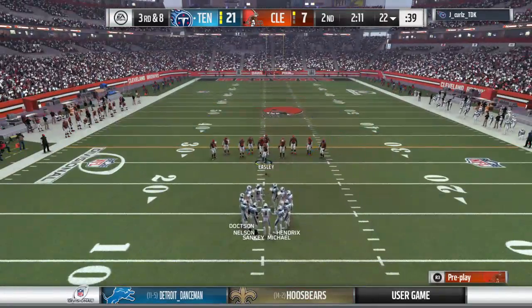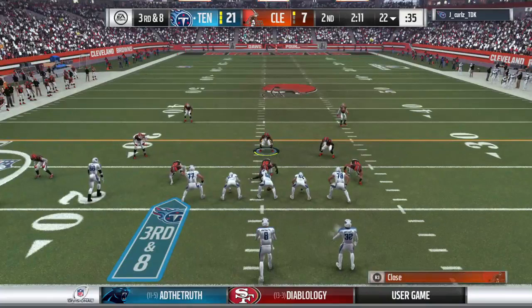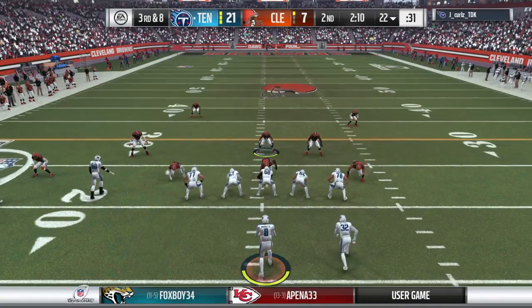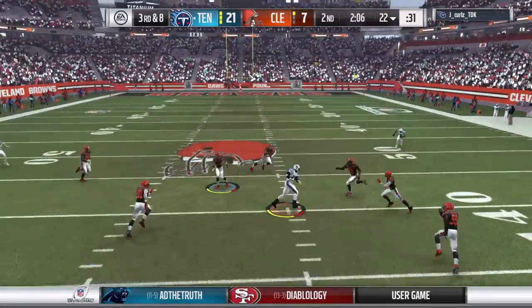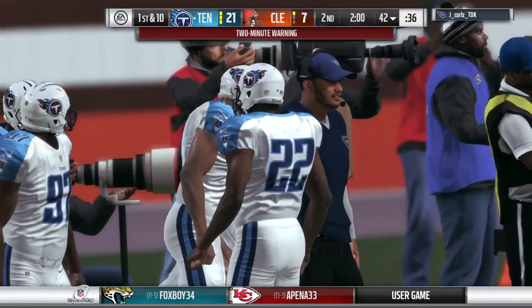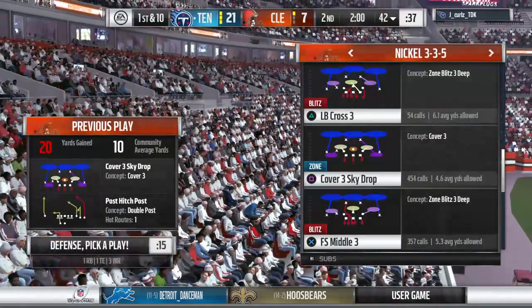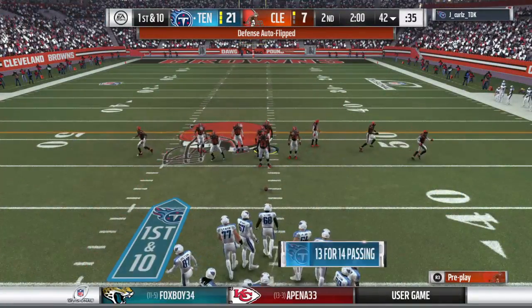And if they want to keep this drive alive, they'll need 8 yards here on 3rd down. On 3rd down, Mariota. And he will find his big tight end over the middle. A good pick up there of 20 yards. 2 minutes to play here in the first half. Back with more AFC playoff action after this timeout.